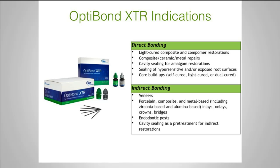So we talk about the direct bonding. Obviously, it has indications across all the boards. As far as core buildups, that is usually where the biggest inhibitor is, when I talked earlier about the pH balances and that type of thing, as well as the indirects. A lot of variables, and a lot of things that this can certainly cover for you.